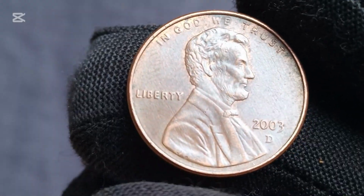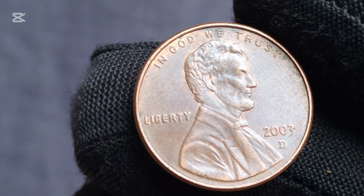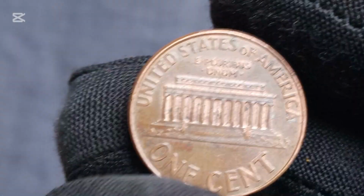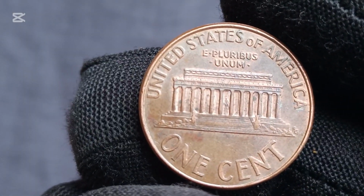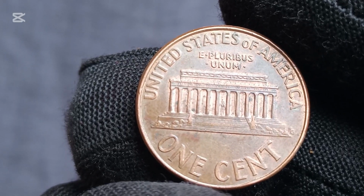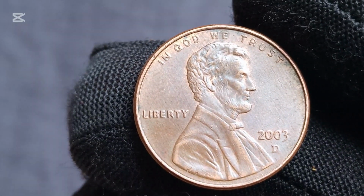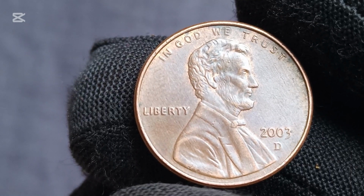Condition grading. If your penny appears in nearly flawless condition without scratches, dents, or signs of wear, it could be highly valuable. Professional appraisal. Send your coin to a professional grading service like PCGS or NGC to determine its authenticity and grade. If you believe you have one of these valuable pennies, here's what you should do next.